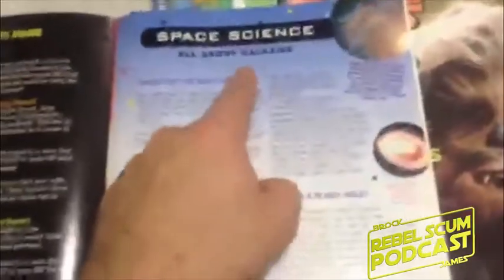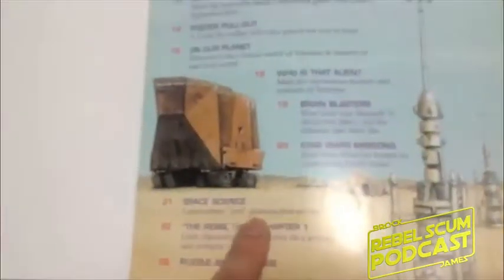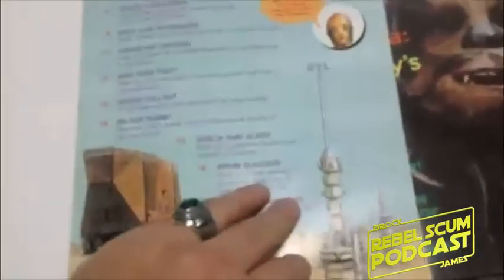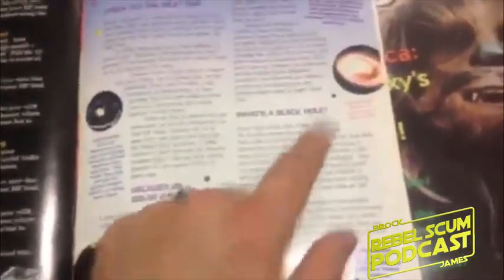Space science, they would teach you all about galaxies. If you look in the contents here, "Learn about real galaxies." "Real" in quotation marks. Why? Did they not know yet? Were they really contesting the fact that they were real? Was it like global warming skeptics where they were like, I don't know about these galaxies, maybe we should just put some quotes around that. That's hilarious. But yeah, it would tell you about solar systems, black holes.